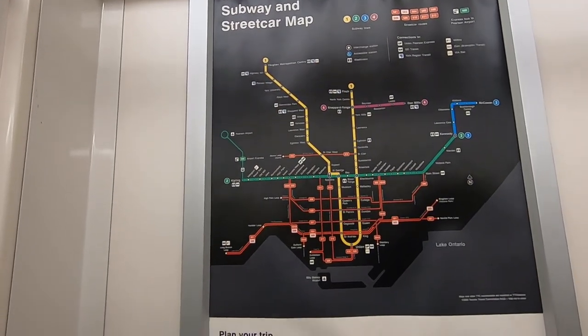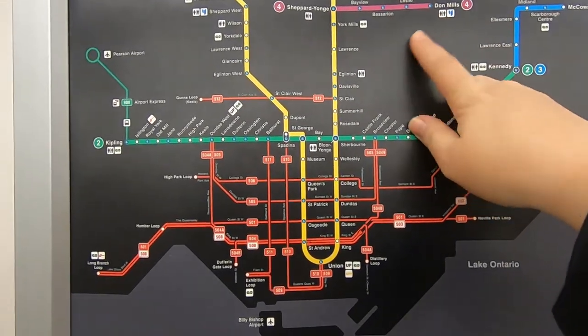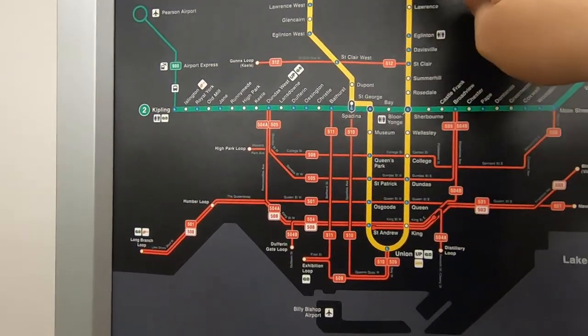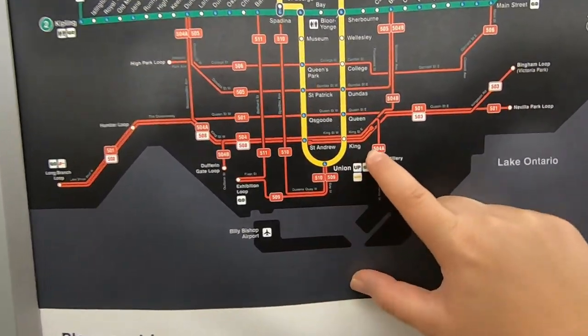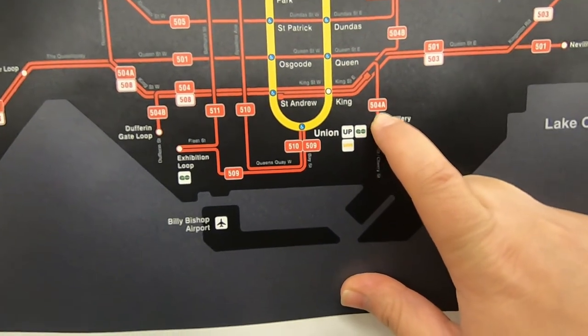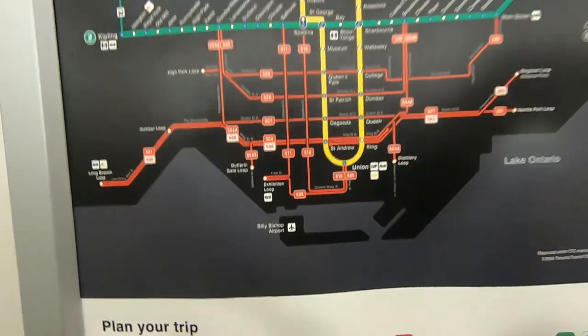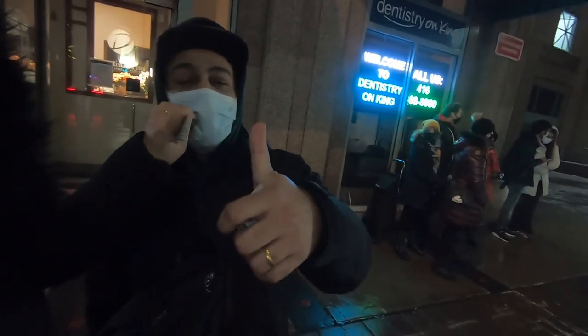Subway and streetcar map. So basically we are here in Don Mills. What are we going to do? We're going to go towards Sheppard-Yonge, and then change the train until King Station. And then from King Station we're going to take the streetcar, this one, and then the Christmas market is somewhere here. So we're almost there. We just need to get streetcar 504 towards the Christmas market, and then we're going to be there. Are you excited? Yeah.